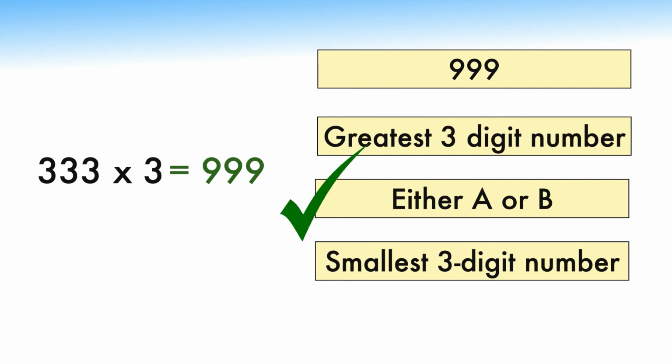Option C, which states both option A and option B are correct, is true as the question requires a single option to be the correct answer. So the correct answers are option A and B.